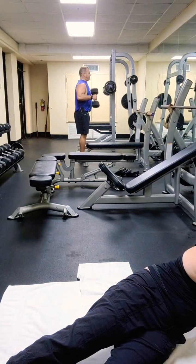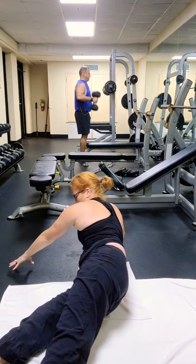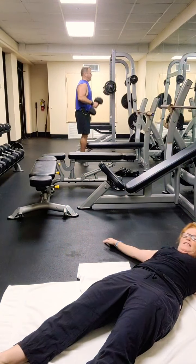Bicep curls, they always do it. Bicep curls, bench press. It's kind of a funny thing.